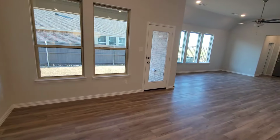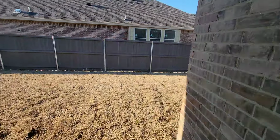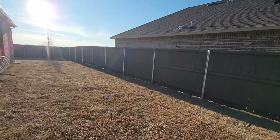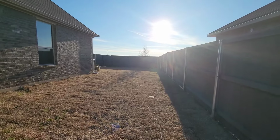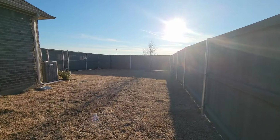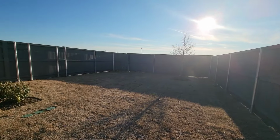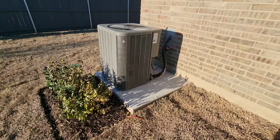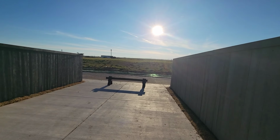Yeah, let's check out the backyard. This is more like a side yard slash backyard. It's a covered patio. So yeah, all the way around right there. Never seen an air conditioning unit in the back of the house. You know, mine is on the side. Yes. So this is the, what the hell? This is the back of the crib right here.